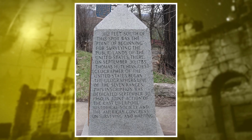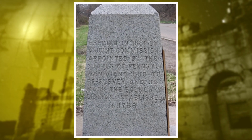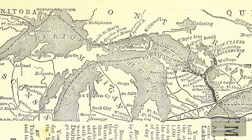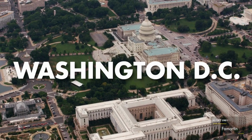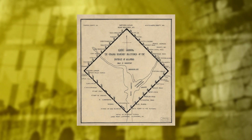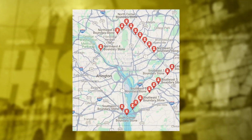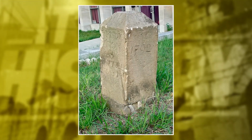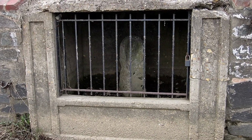The marker we can see today was constructed in 1838 to mark the resurvey of the state line in 1833, as previously both states were a part of the Greater Northwest Territory. We also have the oldest federally placed stones, outlining the territory of Washington, D.C. Placed in 1790, these 40 stones created a diamond of 10 miles on each side, and they still exist today. Found in what became people's front yards, and one even appears to have been encased in a sewer drain.